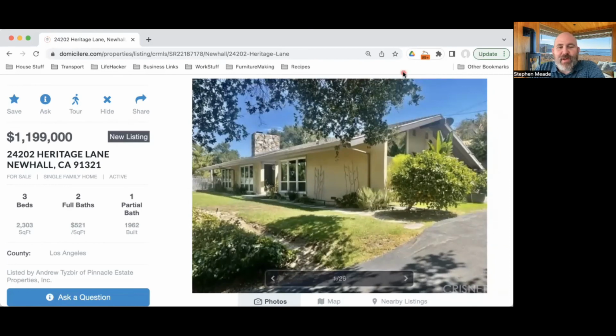So one of my favorite houses this week. If you want to go see it, definitely let me know. We can take a look at it together.